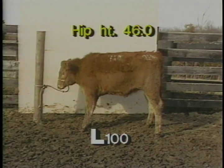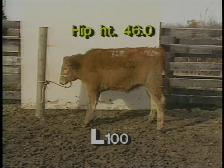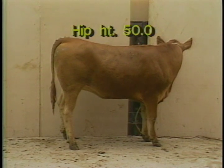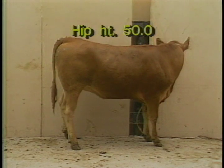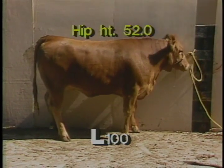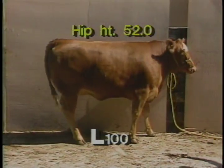This large-framed heifer was graded as L100. Notice the difference in skeletal size at any age when compared to the medium and small-framed heifers previously shown. This animal is longer-bodied and taller at the hip at all ages than the previous examples. This heifer was slaughtered at a live weight of 1,295 pounds and produced a choice carcass with 0.45 inches of back fat.